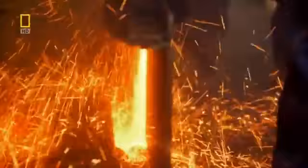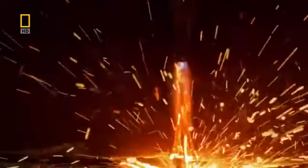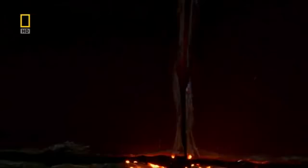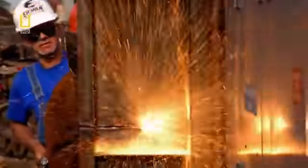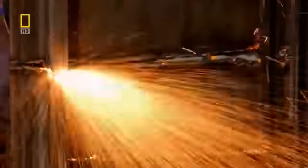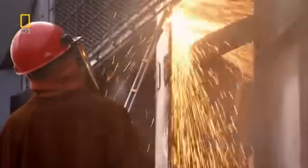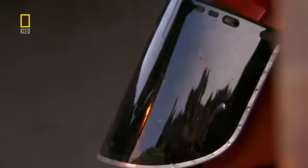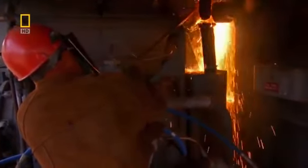The flame is 50% acetylene gas and 50% oxygen, the only mixture that burns hot enough to cut steel, at 3,480 degrees Celsius to be exact. Direct contact with this heat could be deadly. So each worker must wear a face shield and protective clothing called leathers.